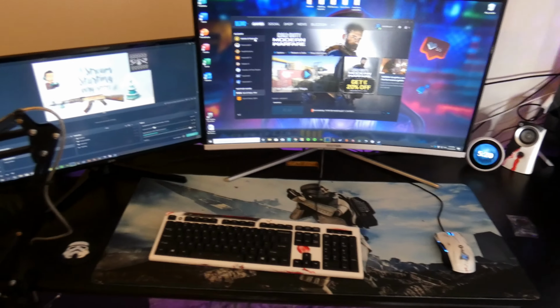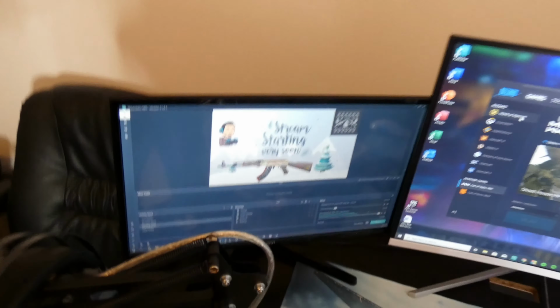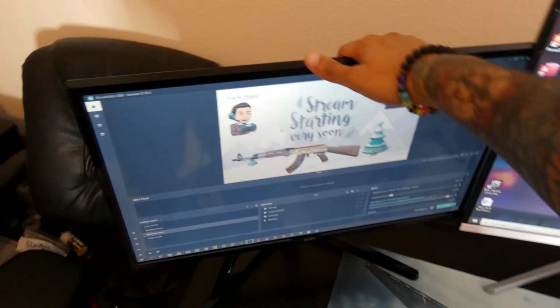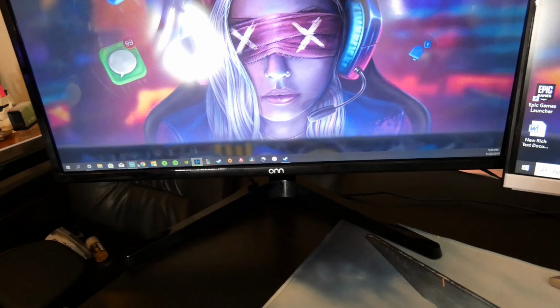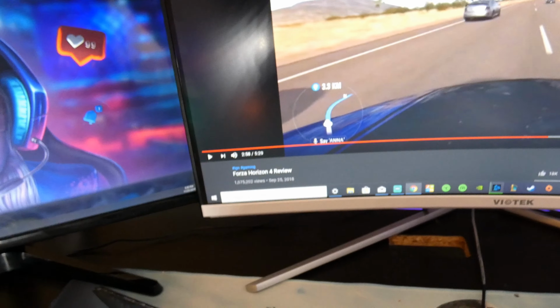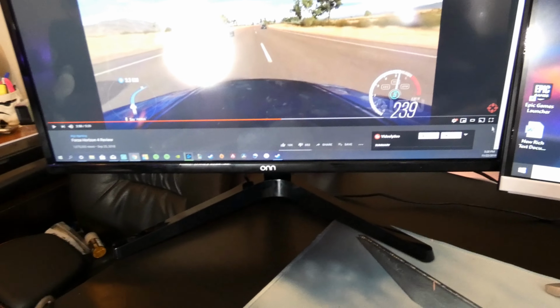Anyway, enough ranting and raving, boys. It works. What do I think about this monitor? Well, for the price, not bad. The resolution actually looks pretty good. We're going to launch a YouTube video or something so we can see what that looks like. We'll drag this over here and put this in its max resolution, which is 1080, which is fine because that's what this monitor's at.